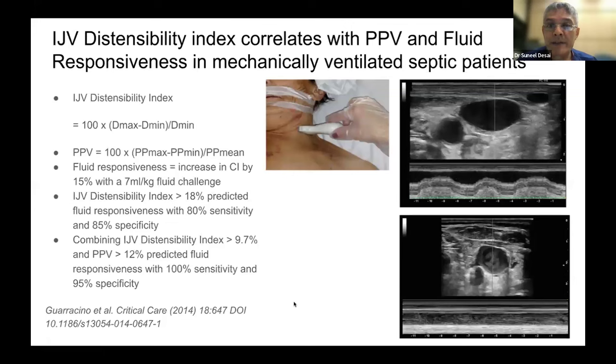What about ventilated patients in the supine position? Well, IJV distensibility index, if you just take a transverse view at the level of the thyroid gland and put an M-mode cursor through it, you can actually get respiratory variations just as you would with IVC M-mode. And that correlates with pulse pressure variation and fluid responsiveness in mechanically ventilated septic patients.